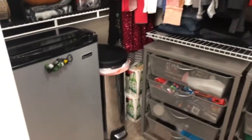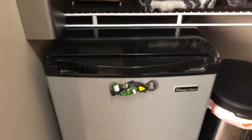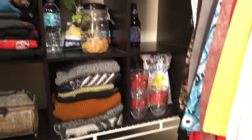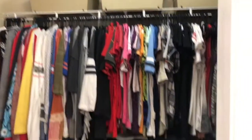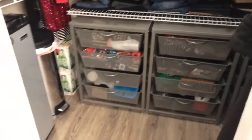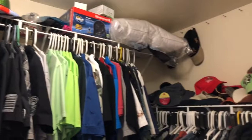And for all your nighttime snacking purposes, they have created a mini fridge, garbage can, pantry space. Somebody likes their Heineken. I don't know why I find that funny, but I'm going to go out on a limb to say this is the husband's closet. So it's a good size walk-in. It's not massive, but it's good size. This is the same size. But I mean, they fit a full-size dresser in there. Okay.